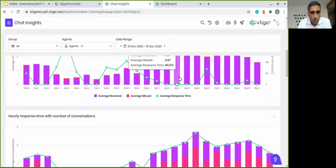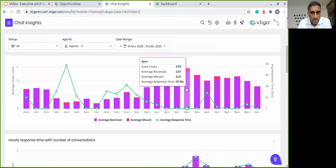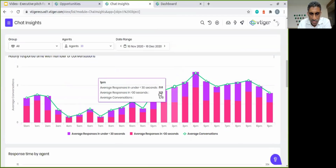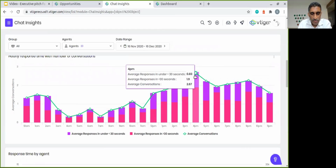And also it shows you how your response times are at different times of the day. And you can see we also missed some chats. And here you can see the response times are taking more than 30 seconds, where our target is to respond within 30 seconds. And in some of our conversations, you can see 70% we are not able to meet that. Right.